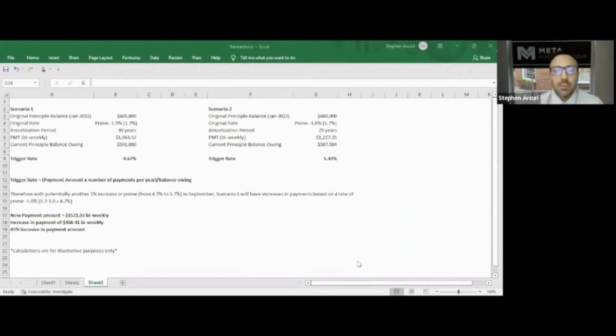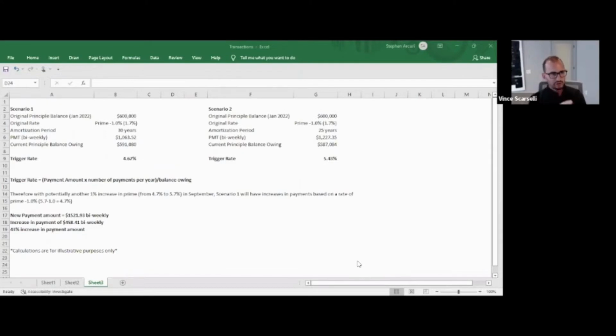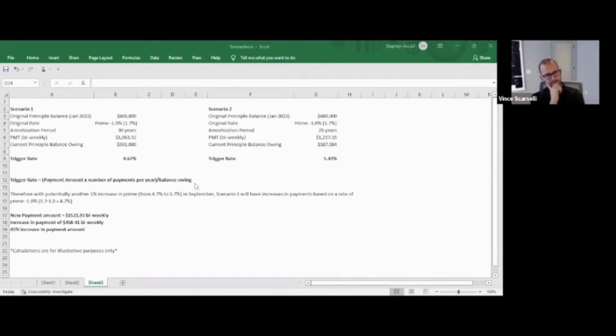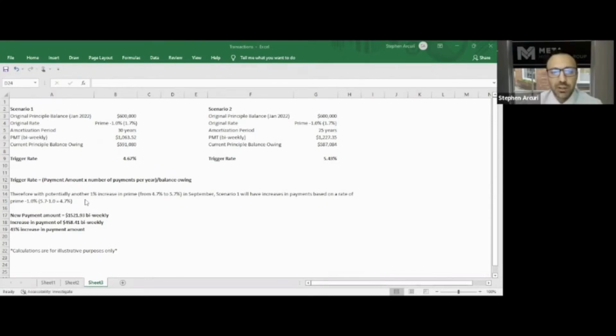Okay. Hold on, Stephen, just to be clear here. You're talking about scenario one. If you could use your mouse here, then you can actually help us, just so we can follow on the screen. Go ahead. Yeah, for sure. Awesome. So that was just the trigger rate there, and then it essentially gives you the rate in a percentage term.